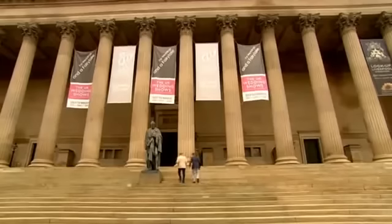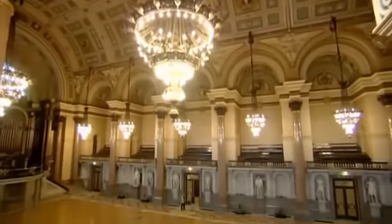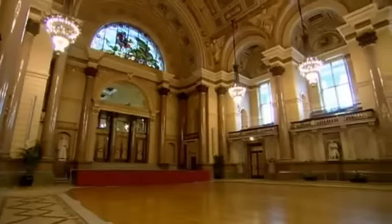I like the way you can either be jailed or entertained in one building, maybe on the same night if it goes badly. Let's get inside and have a look, shall we? Vast scale. Like stepping into ancient Rome.